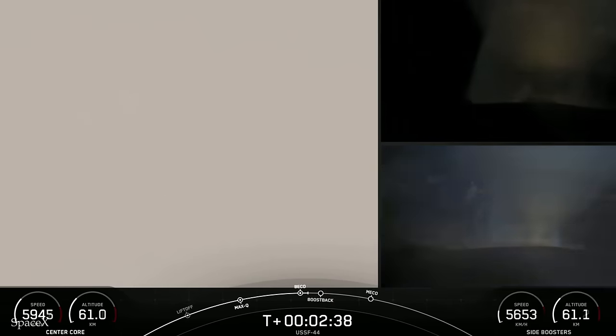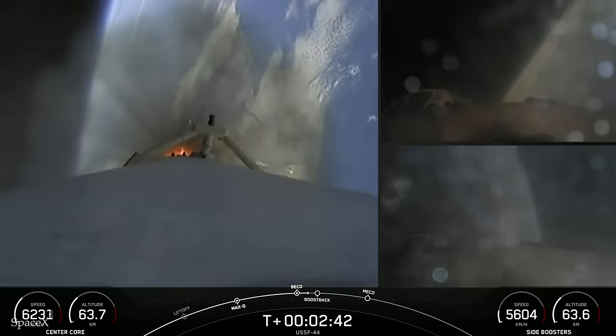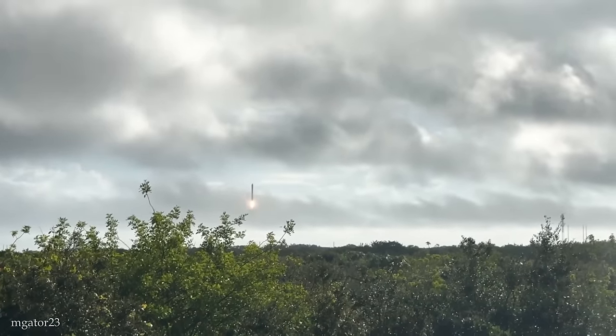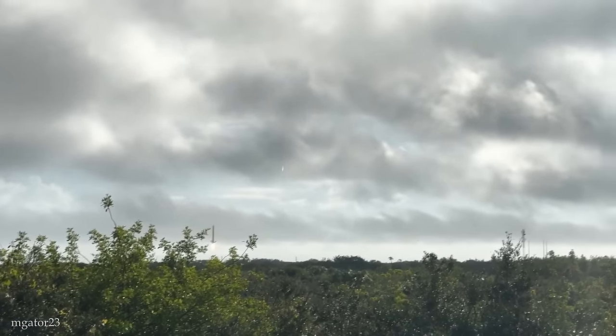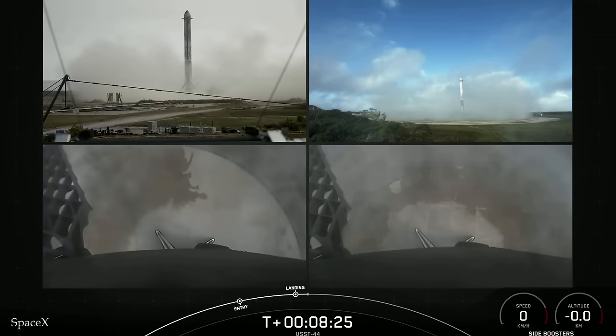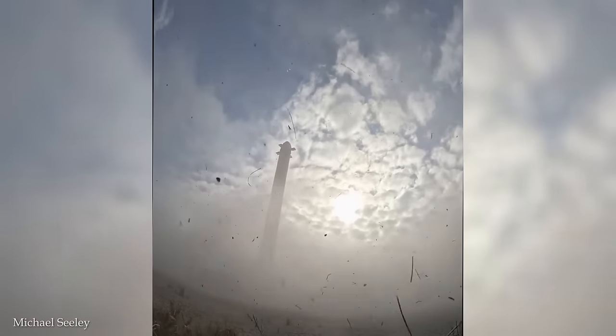They then conducted what's known as a boost back burn, which keeps control over their descent trajectory and puts them on course to return to the landing pads. And then, once they've re-entered the atmosphere, perform a landing burn to slow them down enough. It was a cloudy day when this all happened, and video footage shows the amazing moment when the two side boosters emerged from cloud cover above Kennedy Landing Zone 1 and 2 and make a perfect landing.